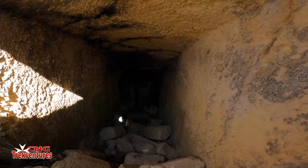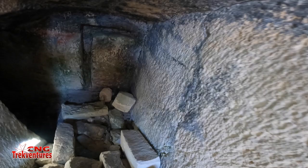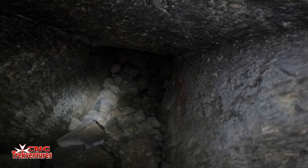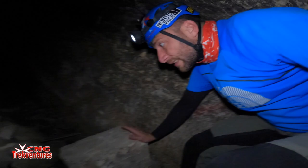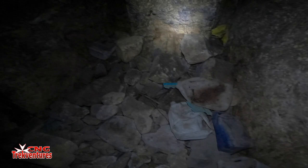Save the helmet, guys, very important. We're going down to explore this Campbell tunnel, possibly. Blocked off, maybe. No. Let's check. It keeps going on. Where does this lead us? Oh, it's blocked here. Let's go back up.